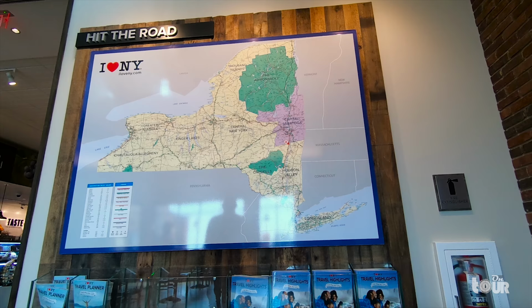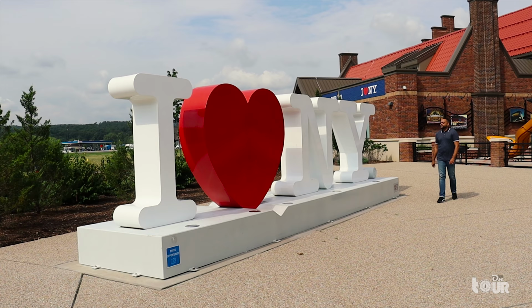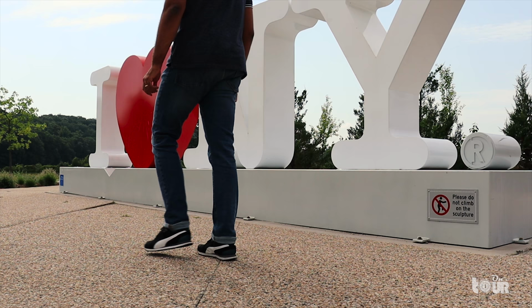New York has everything you could imagine. That's why it makes it the legend that we've all come to know and love. New York State, the Empire State. I Love New York has become more than a slogan. It's an international brand.